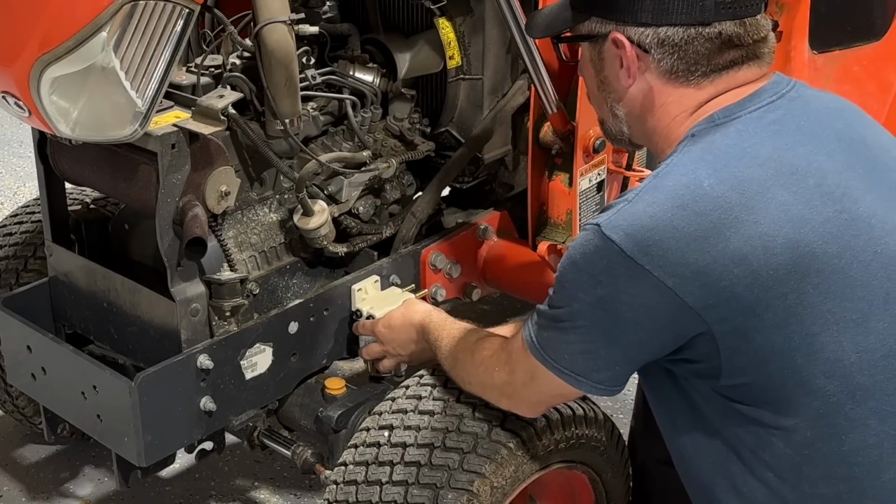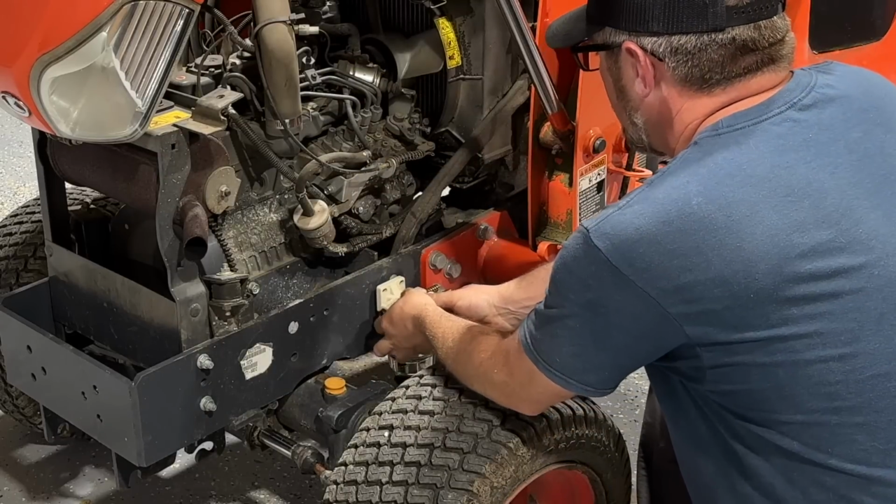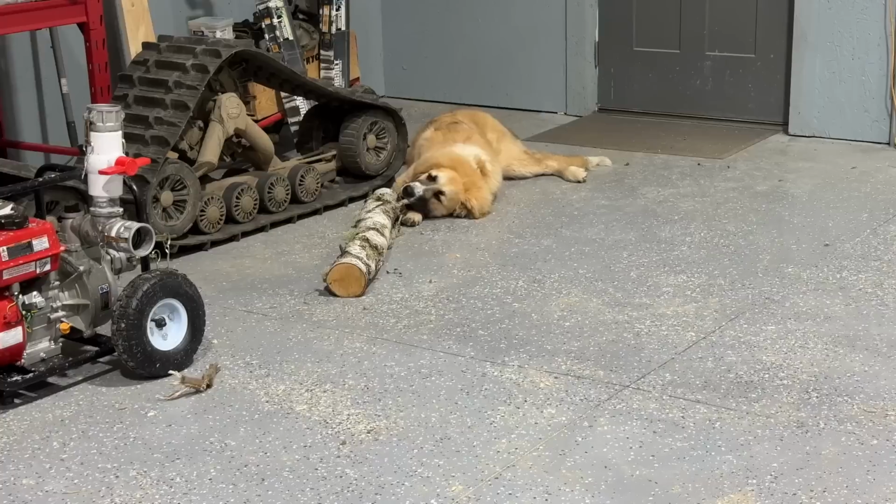All right, I want to have the cowl off and this up out of our way so we can work in here freely. That right there is a ground wire. I probably could use that. Let me take that off. Maybe I can just use that for one.